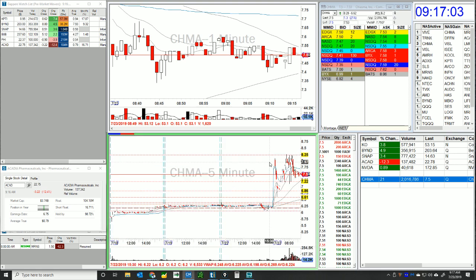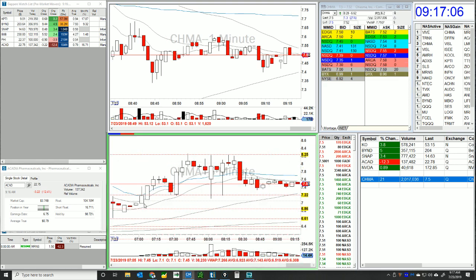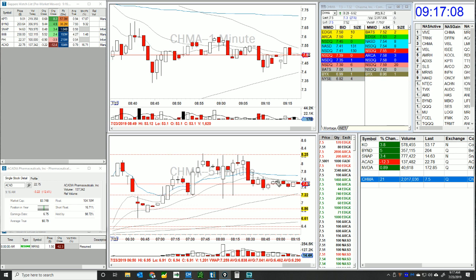So we'll see what comes out of this. Right now it's getting pretty choppy. It started off very well with a nice flow to it, but now it's just getting pretty flat. So we'll see what the market open gives us in this one here.